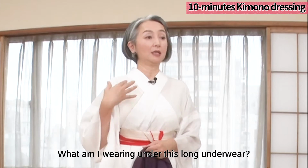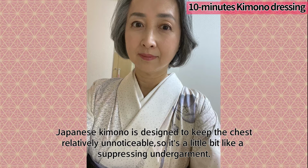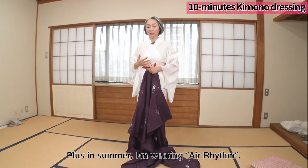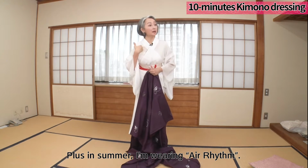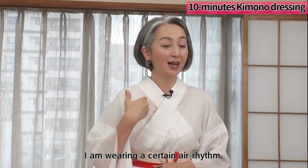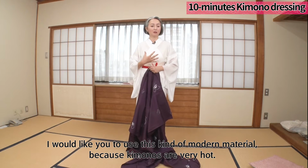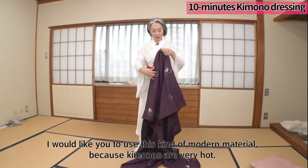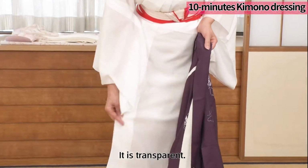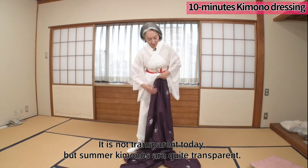What am I wearing under this long underwear? Underwear for kimono. Japanese kimono is designed to keep the chest relatively unnoticeable, so it's a bit like a suppressing undergarment. Plus in summer, I'm wearing Air Rhythm. I would like you to use this kind of modern material, because kimonos are very hot. Underneath, I wear a petticoat, which is like a skirt. It is transparent. It is not transparent today, but summer kimonos are quite transparent.